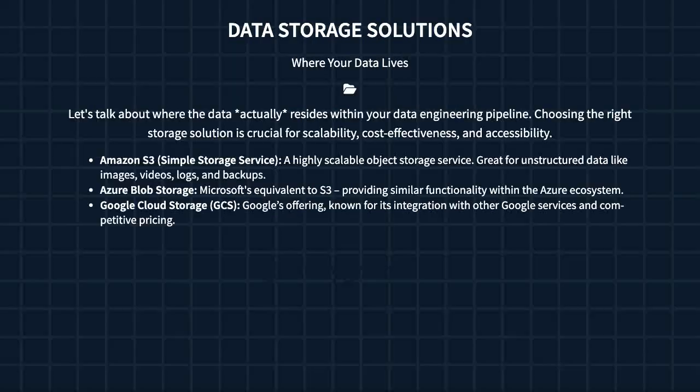Okay, so let's get down to brass tacks. Where do we actually store all this data? We need robust solutions that can handle massive amounts of information efficiently. Amazon S3 is a really popular choice. It's super scalable and excellent for things like images or logs.